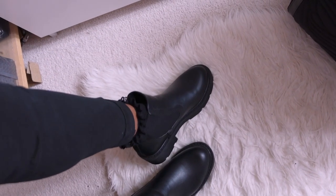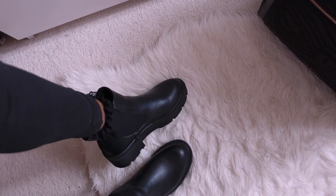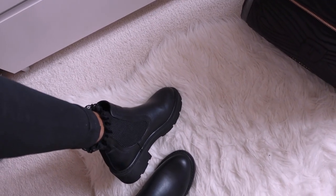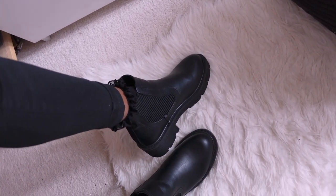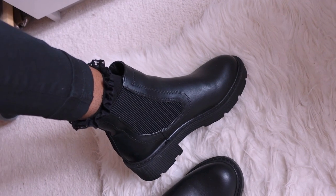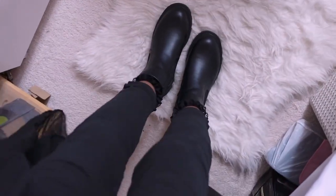Found a nice pair of Chelsea boots. I think I had to try about 4 different brands, and these ones are by a brand called Shoe, very good quality, and I got these off ASOS, and I'm just wearing some frilly socks from, I think, H&M, and yeah, it's pretty much my outfit.